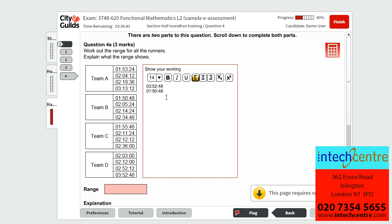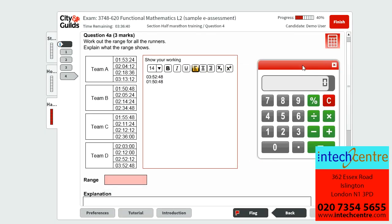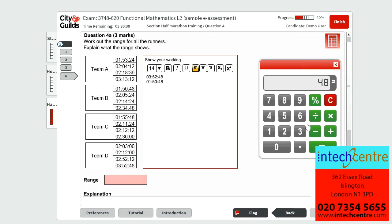So we must deduct these from each other. So 48 minus 48 is 0, so there'll be 0 seconds. 52 minus 50 is 2, so there'll be 2 minutes. And 3 minus 1 is 2. So therefore, the range will be 2, 2, 0. So 2 hours and 2 minutes and no seconds would be the accurate range.